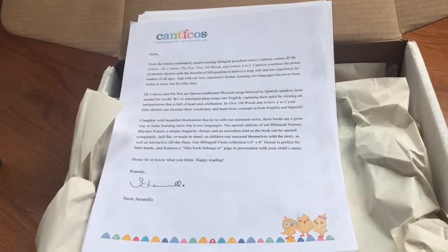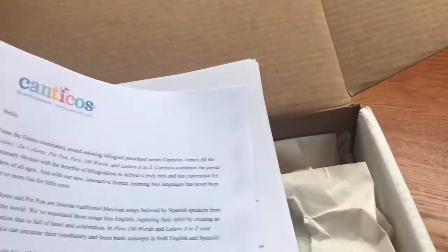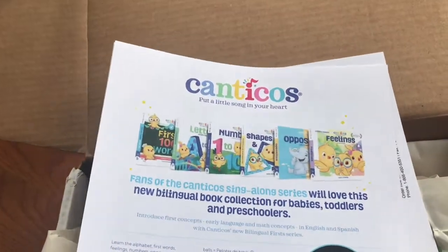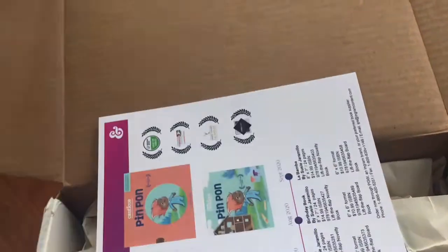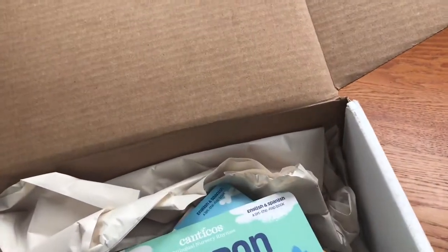Unboxing is from a publishing company called Canticos, and they do multilingual books. I've seen a few of them, and I've really loved the books that they sent me in the past that were like interactive board books. I haven't actually gotten a package from them in a while, so this one just came, and I'm excited to do this unboxing.